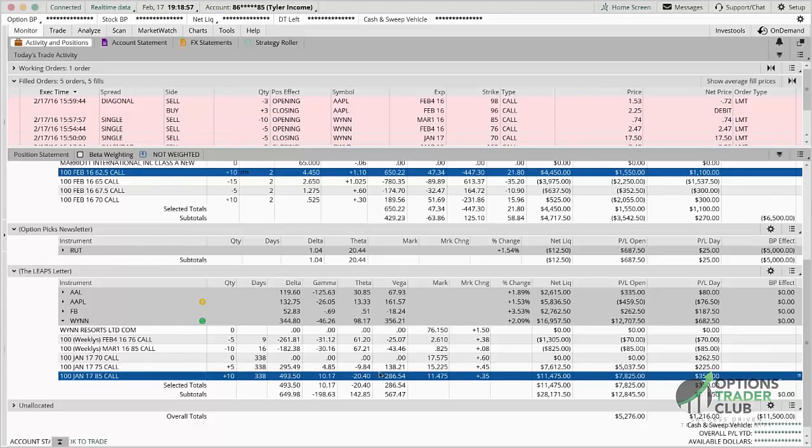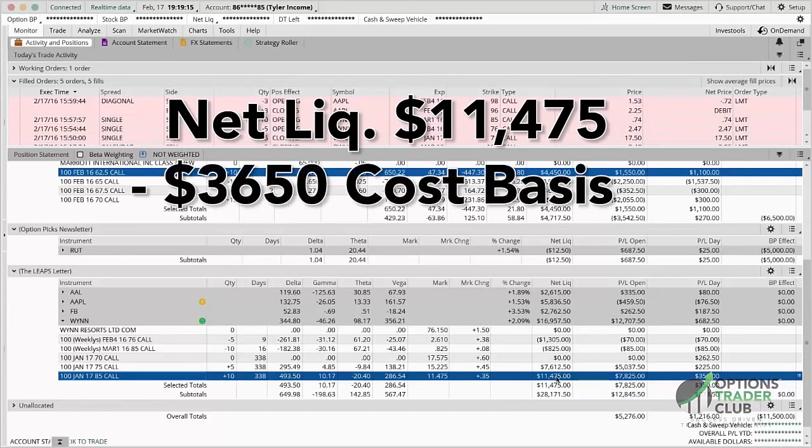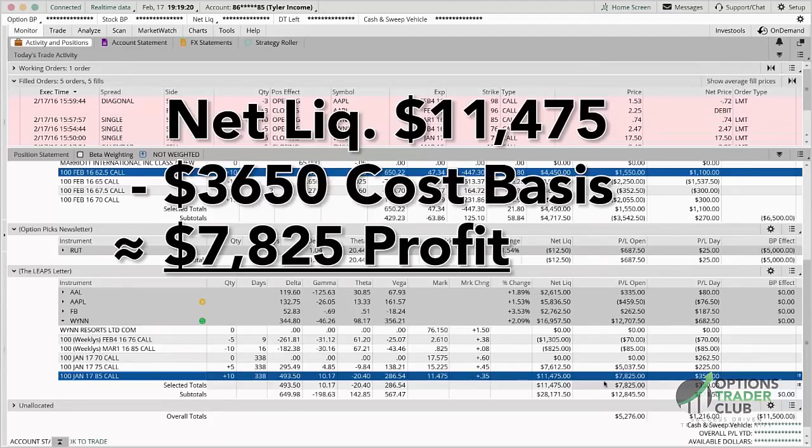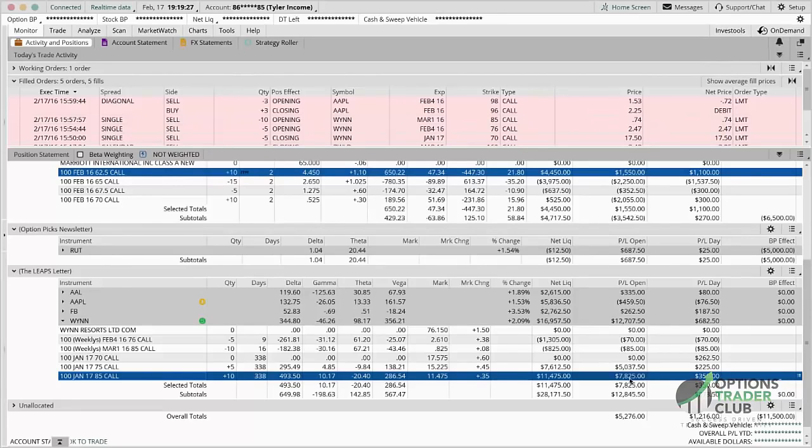So you take a $3,650 investment that now has a net liquidating value, right here you can see this net liq. That's the net liquidation value of that particular contract or position. So this right here has $11,475 in value. So if you subtract the $3,650 cost basis, that would equal a profit of roughly $7,825.